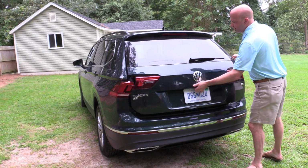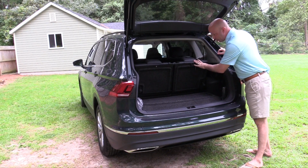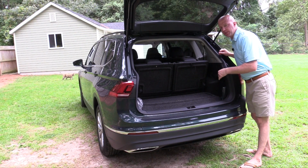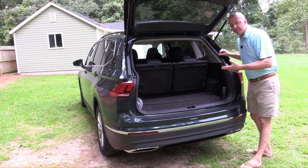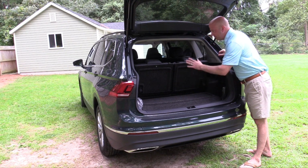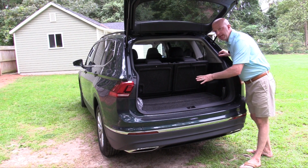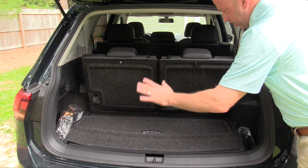Now, once you pop this open, what you're going to see is decent cargo. Specifically behind the third row, around about 12 cubic feet. Now, with these laid flat, it's going to be about triple, around about 33 cubic feet. With everything laid flat, really upwards of 65 cubic feet. So plenty of interior volume, specifically back here, even with the third row in, really mirroring kind of an average sedan. So if you're used to a sedan, well, you're not compromising by any means by having this third row.